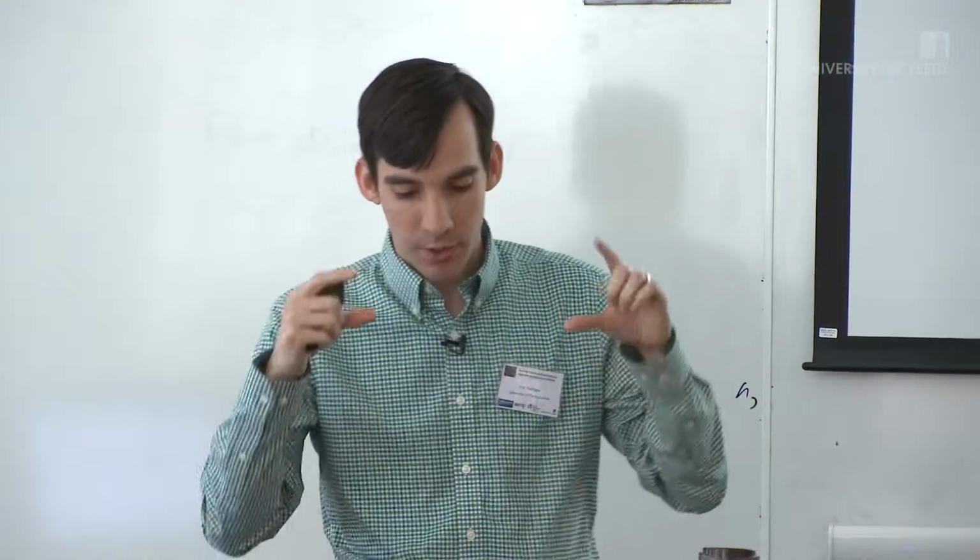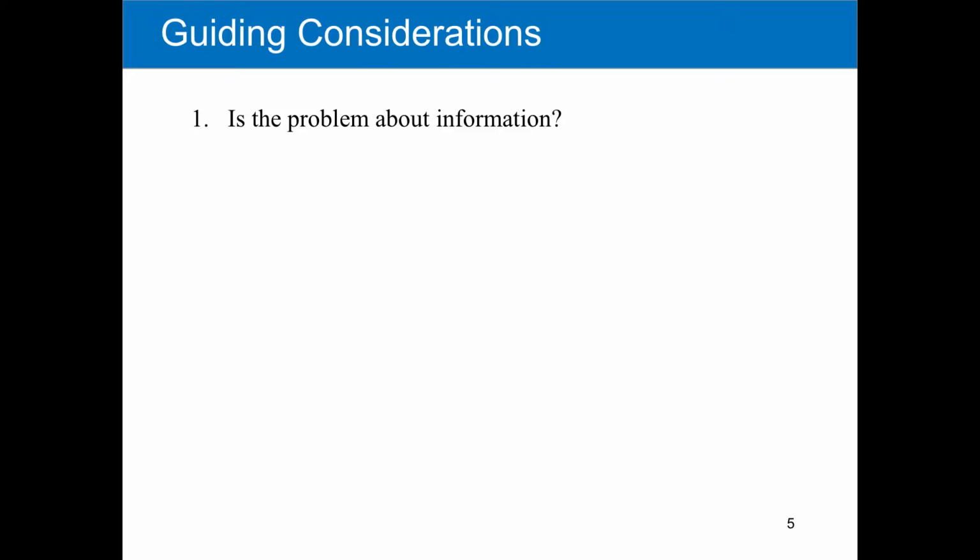So I want to present calorie labeling and information provision broadly under the auspices of a few guiding considerations. So here's one. Is the problem about information? I think this is really important. So in many situations, people, like those pictures I showed at the beginning, people aren't making these decisions to eat the donuts rather than the apple because they lack information. It's because they have a preference for the donuts over the apple, or they lack self-control.